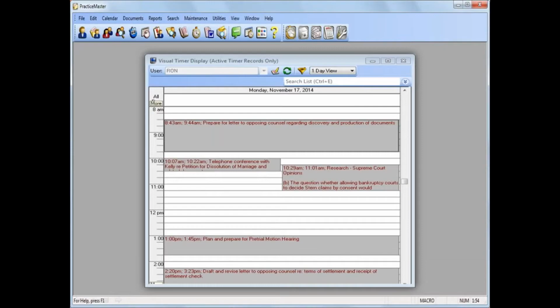Another feature that I love that we happen to have in Practice Master is a visual timer display that allows me to see the gaps in my timer records and then know where I might be missing time on that particular day. Here, for example, our attorney may have had a long business lunch, and perhaps they were rainmaking to get a few new clients. Or perhaps the attorney was attending an online class like the one you're attending today. While it isn't noted here, you can also enter timers and track time spent on non-billable tasks so that you know that you're not missing time because you were working on something that you simply can't bill for.